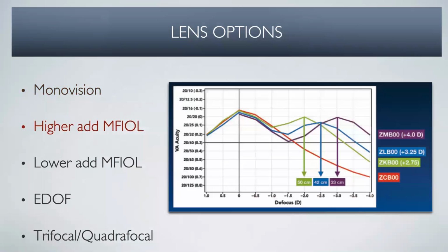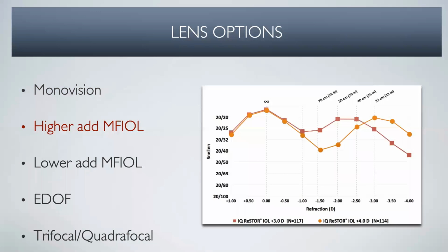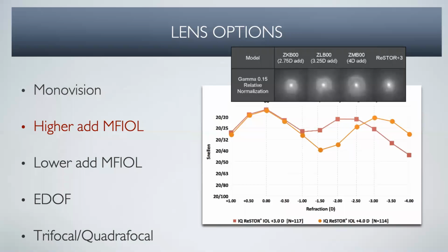Now we have high add options for multifocal lenses. You can see here in the J&J platforms, you've got the ZMBU, which is in purple, but you see that big drop off at the minus 1.5 defocus. Compare that to the green and the blue of the lower adds. In addition, you see that in other platforms as well, the orange of the 4.0 has a big sharp decrease at minus 1.5 compared to the purple of the 3.0. And so you also have a little bit more photopsias with the higher add multifocal.